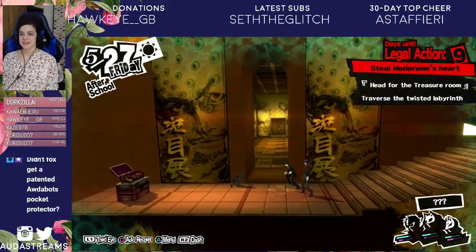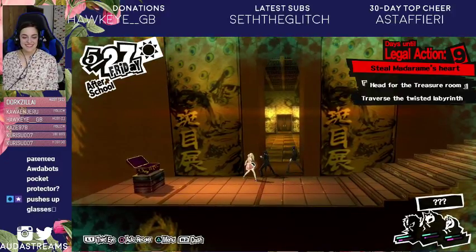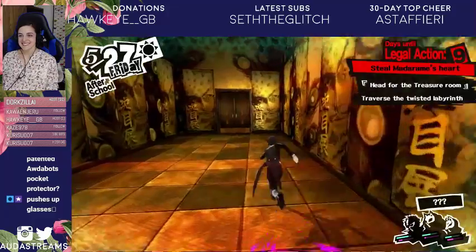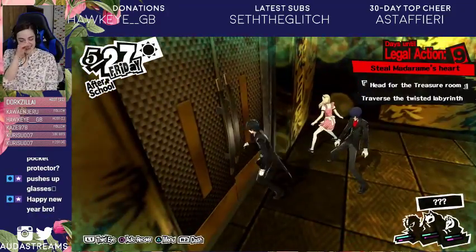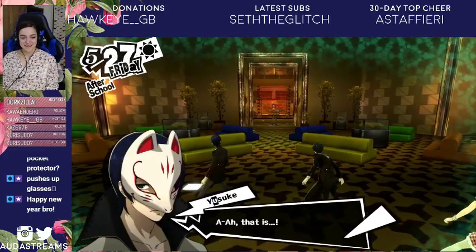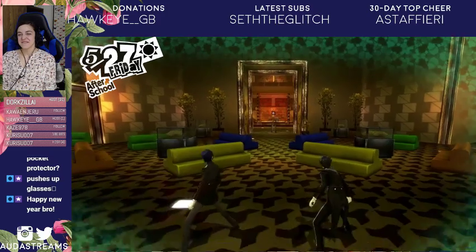Are these just giant pictures of Madarame's face, by the way? I literally just noticed. Do we have pocket protectors? Is that what our, like, swag is? Autobot pocket protectors? That's, like, not very good swag, to be totally honest. I'd be kind of like, really, guys? That's all I get? I joined the Autobots and all I got was this pocket protector.